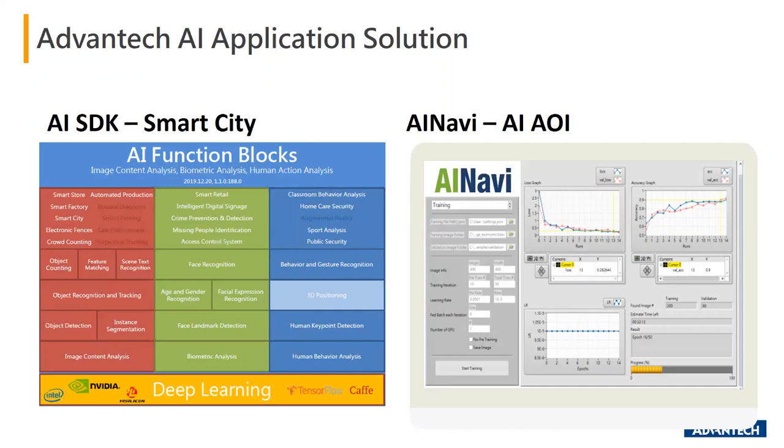We can help you train AI models and help you integrate the AI model into your systems to help you do quality control or defect inspection.